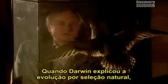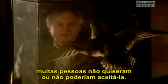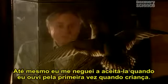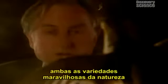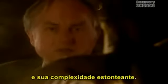When Darwin first explained evolution by natural selection, many people either wouldn't or couldn't grasp it. I myself flatly refused to believe it when I first heard it as a child. For Darwin's theory to succeed, it had to explain both the wonderful variety of nature and its astonishing complexity. It does both with the utmost elegance.